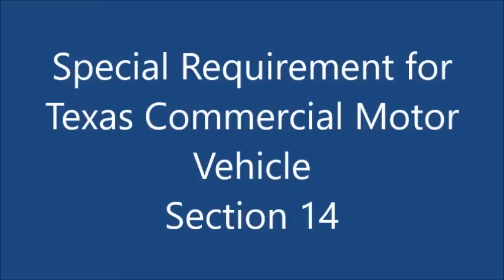Papers. All commercial motor vehicles, truck trailers, trailers, or semi-trailers must carry registration papers, receipt for license plates, on the vehicle while operating on a public highway. These papers shall show the weight of the vehicle empty and how much it is registered to haul.